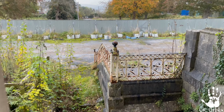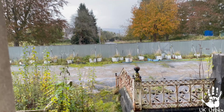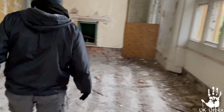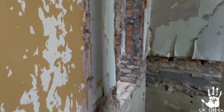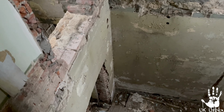Show you some of the railings and stuff outside. It's really nice. Down the front door. Yeah. So I don't know if you can get... See, yeah, it's just when the floors are just completely gone. There's no staircase or anything. You just have a look down there.